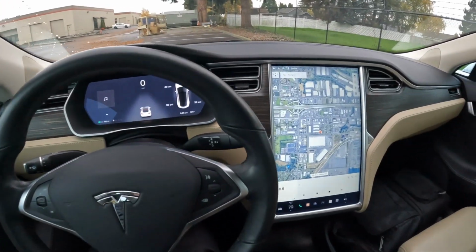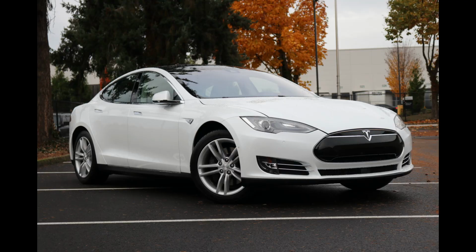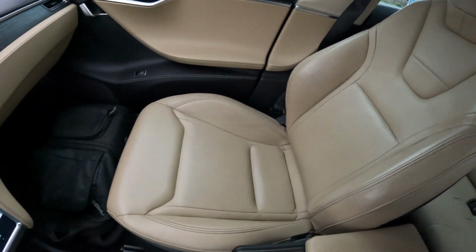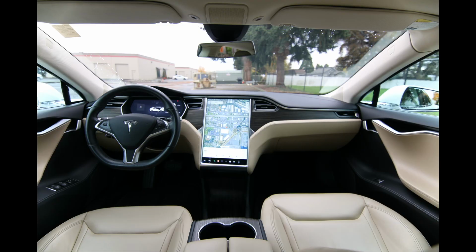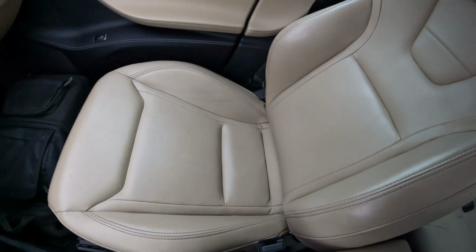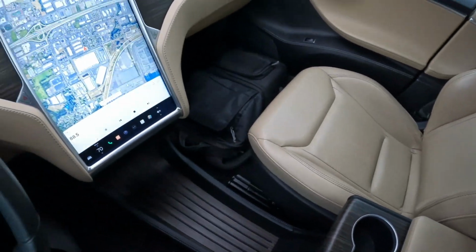Welcome! Today we're going to talk about this lovely 2015 Tesla Model S 85 that we have for sale. One classic Tesla. Maybe you can't afford a brand new Tesla or a newer Tesla. Well, the older Model S's are proving to be great, reliable, very luxurious electric sedans.